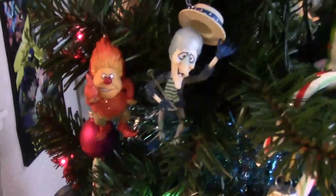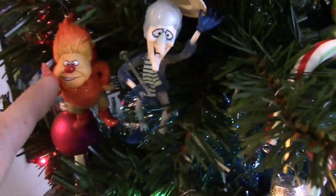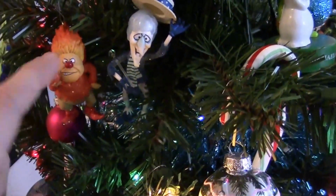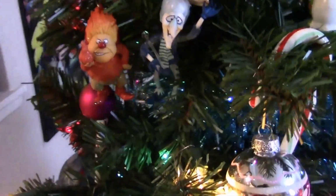Over here, very traditional, at least in my household, we got the Heat Miser and the Cold Miser. I had him for a year or two. This one just came out this year and I got him. It's from A Year Without a Santa Claus, the Rankin Bass thing. He's Mr. Heat Miser. You get the idea.